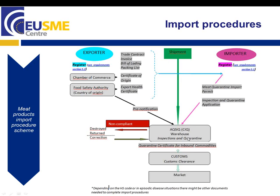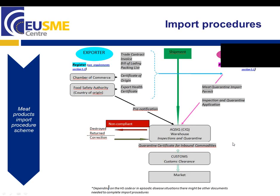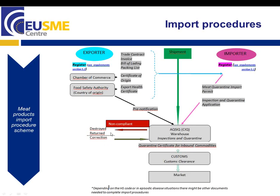In some cases, if ACSIC finds any non-compliance with your product, then there are two possibilities. One, if there is a minor non-compliance, referring to a technical formality, then you can go through a correction under ACSIC supervision and try to re-enter your product through the green channel. But if there is a major non-compliance, and major non-compliances are those affecting personal safety, health, or environmental protection, then the product is likely to be destroyed or returned to your country.